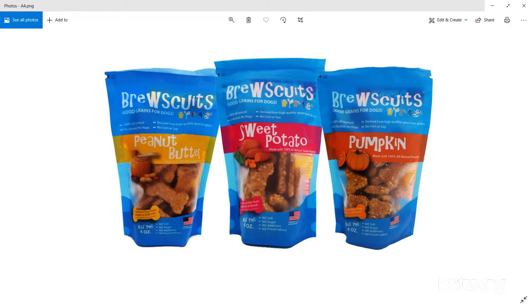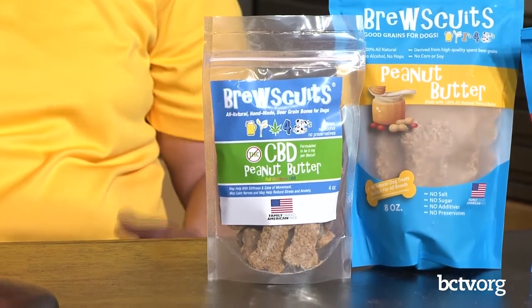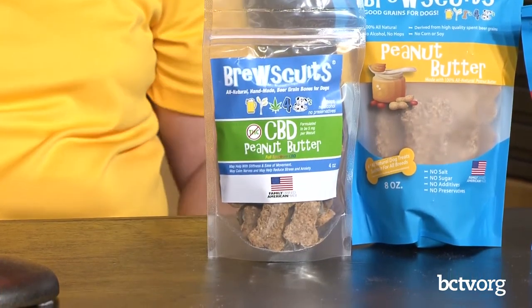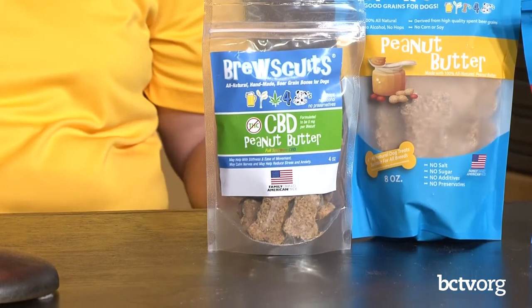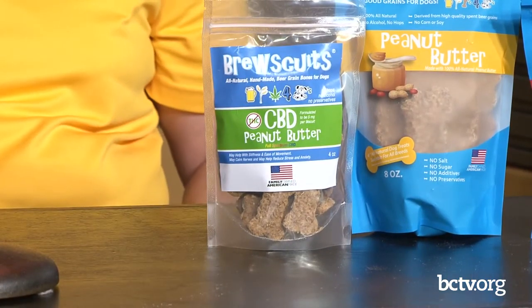The other thing on the table here is our CBD biscuit. It is relatively new for us. CBD has been around a couple years, but it is great for dogs with mobility and anxiety issues, so we made sure we created one the right way, so that it's all been tested. We say it's a 5-milligram biscuit, and it is tested to be actually 5 milligrams.